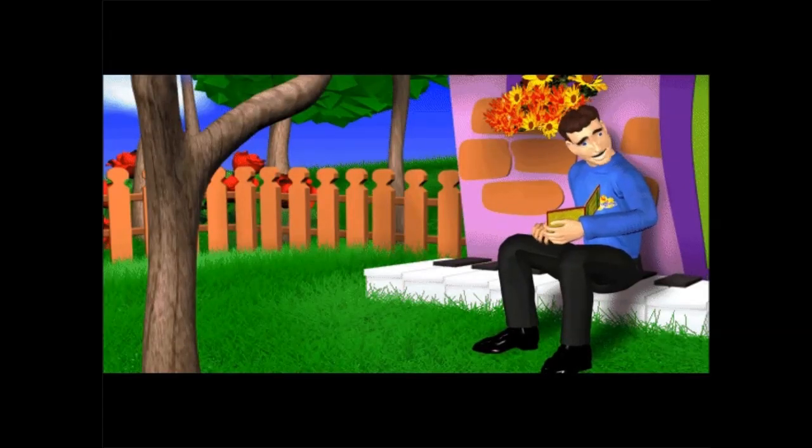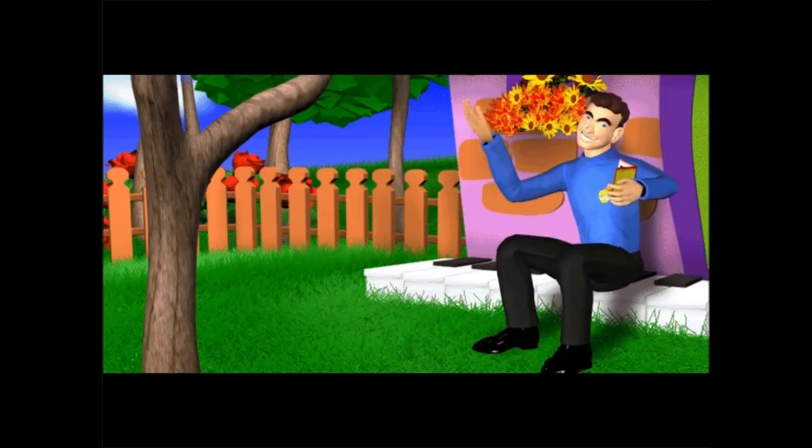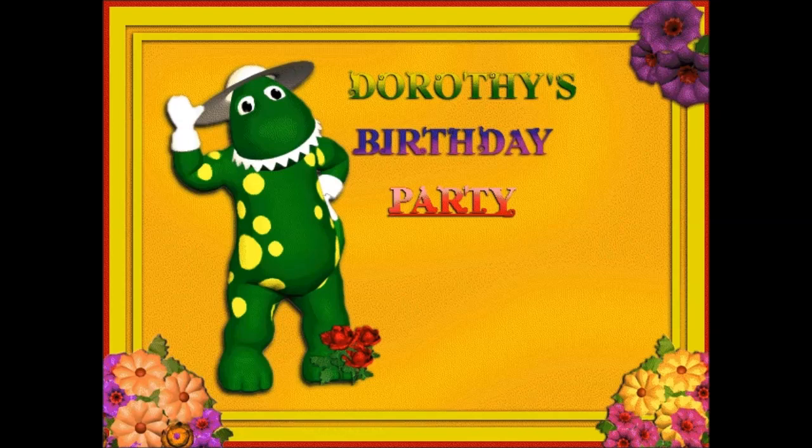Oh, I didn't know you were there. I was busy reading a really great book, all about Dorothy's surprise party. I'm sure you'll like it. Let's read it together. This book is called Dorothy's Birthday Party. As I'm reading the story, I'd like you to help me choose things for Dorothy's party.